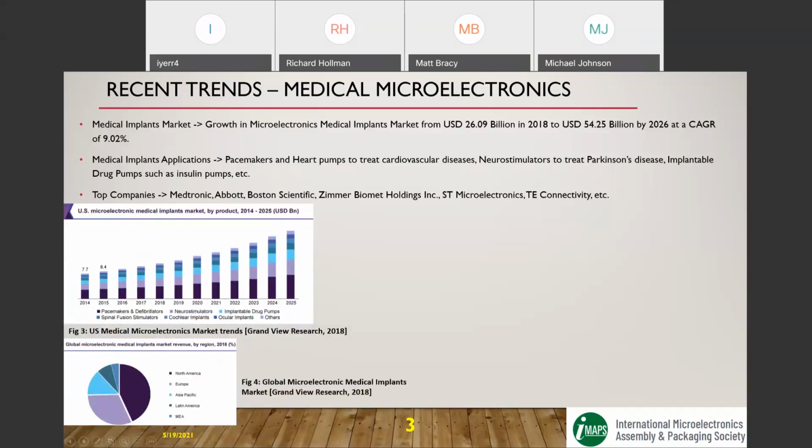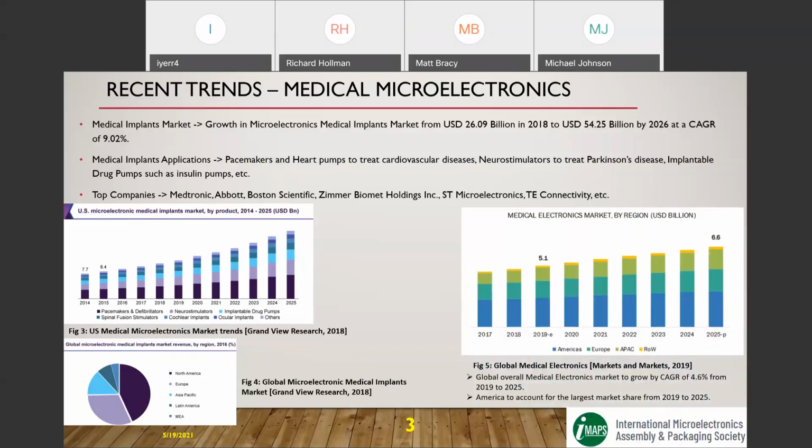And just to give a perspective about how the growth looks for the microelectronics medical implant market, clearly there is a growth seen from 2014 to 2025 in different sectors, which are pacemakers or neurostimulators, implantable drug pumps. By regions, North America and Europe dominate in terms of the growth, followed by Asia Pacific and Latin America.